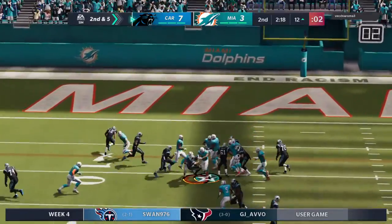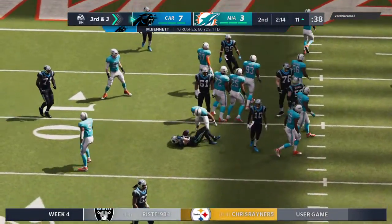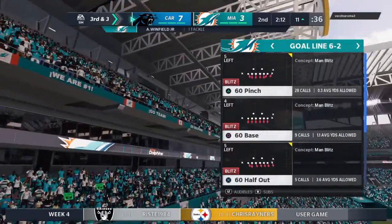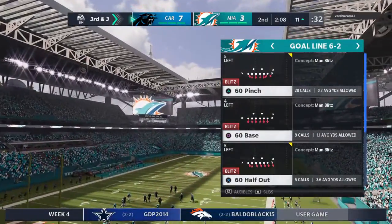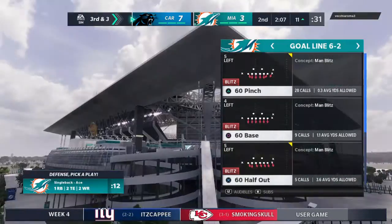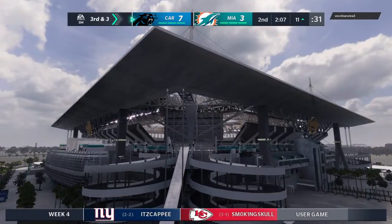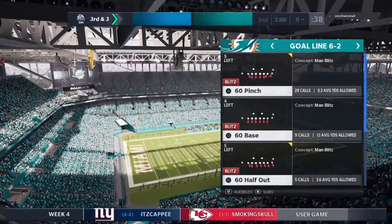From the shotgun now, here's an inside give. And he'll be dropped at about the 11 after only a yard. This defense against the run, by the way, they're not top 5, but they are top 10. So what's your philosophy here? Do you try and run the ball against a team that's pretty good against the run? What if you're a pretty good running team? If so, you might want to go ahead and run it anyway because that's your strength.